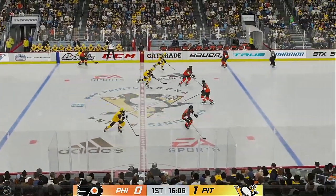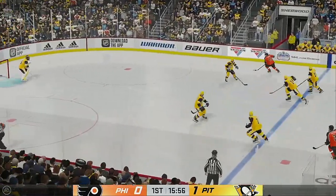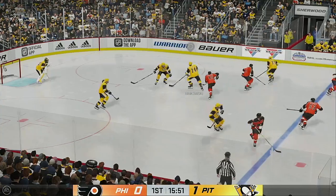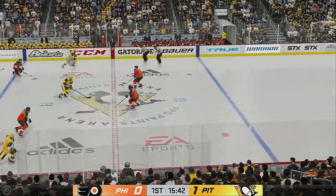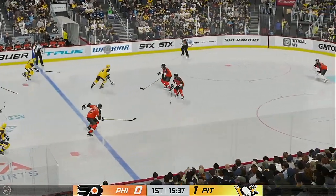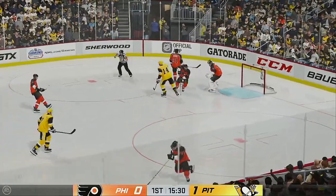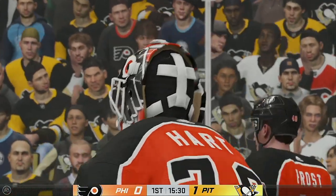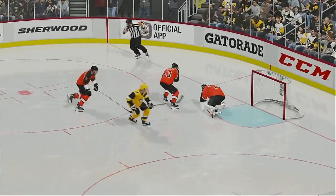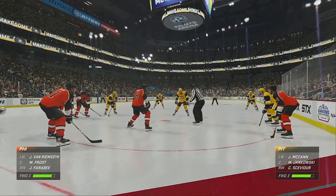Jankowski's won the draw. The Flyers gain control of the puck against the wall. With possession along the wall, the Penguins have a hold of it in the defensive zone. Working the puck deep inside their own end. Here's a chance. Tremendous stop by Hart. In front of the net, the goaltender covers up for a whistle on the play. He had to be on top of his game to make that stop. That's a great scoring chance, and he turns it aside. Lots of time left in this period.